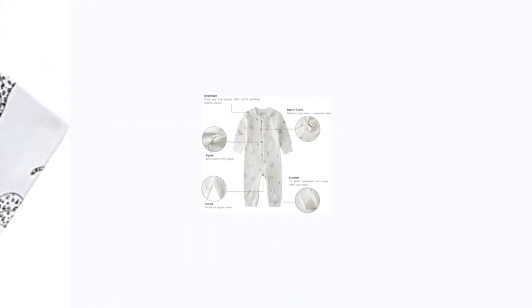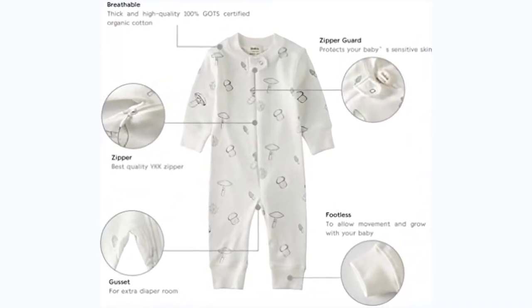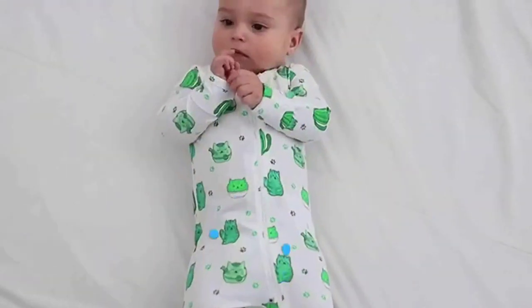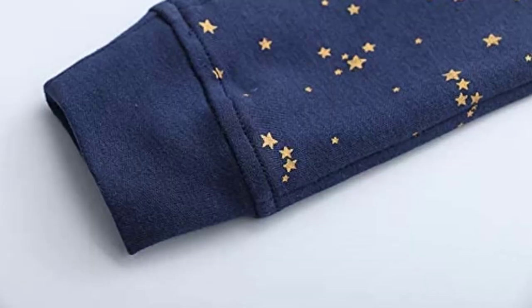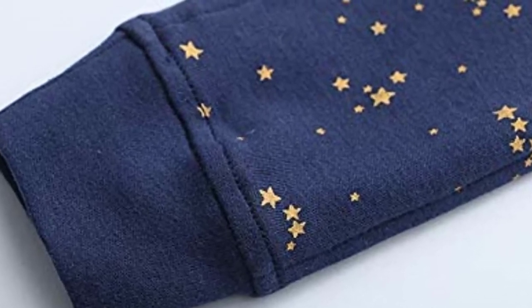The long zipper makes it simple to quickly and easily change a baby's diaper and clothes, and the zipper tab protects your infant from the sharp edges of the zipper. The pajama's cuff sleeves and legs allow them to fit snugly, protecting your child.